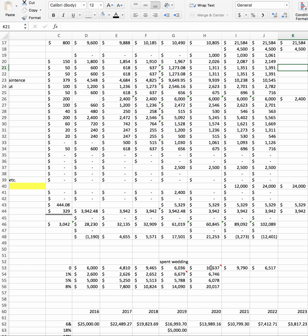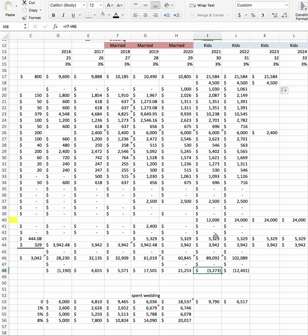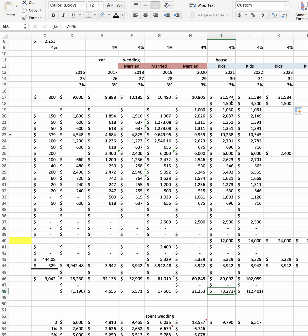How are we doing on cash flow? We've saved up $30,000 for our down payment. We still have some cash left over, which is nice because we're going to need it. Our cash flow is a little bit negative here. Oh, that's right. We had a child. A little negative for the child. We have to account for this $3,000 somewhere, but we're okay with that. So we've got the house. We had our first child, which means we probably spend even more than this.